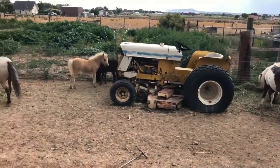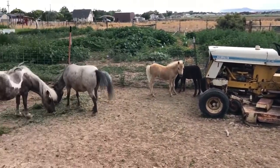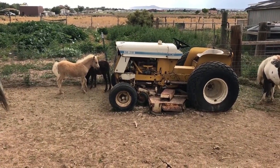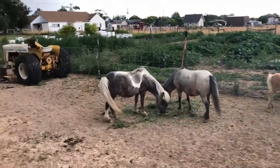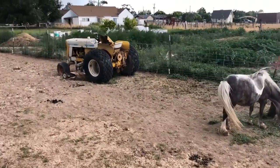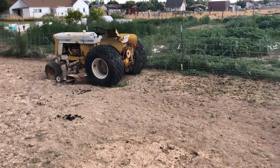Wanted to show you our next project as well. There's a couple of the miniature horses, but these little International Lowboys we're going to start working on. We actually have 2 of them. My dad's going to take one, and I'm going to take one, and they're going to help us push around some snow.